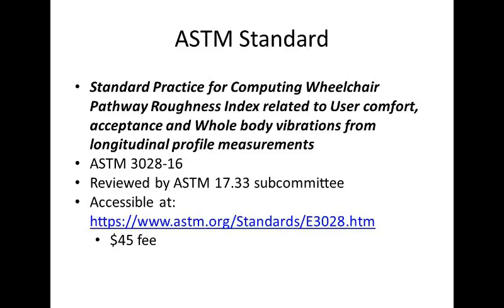So based on all of this research, we helped to draft this standard, which is basically just a description of how to measure the roughness of a sidewalk using whatever tool fits the criteria to measure the sidewalk. And then this essentially just shows taking a profile of the sidewalk, how you do the wheel path algorithm that I talked about, and how you can determine what the roughness of a surface is.